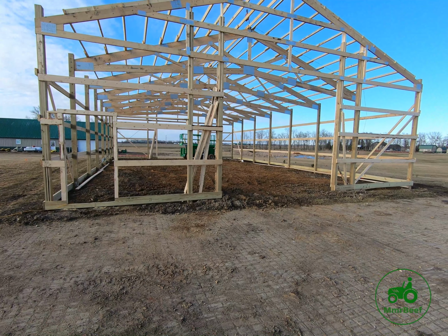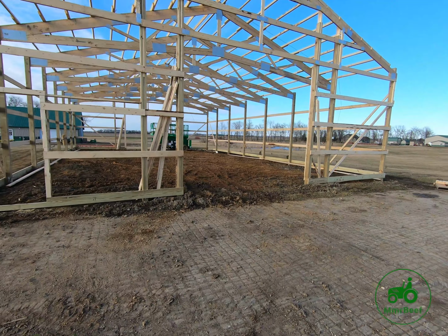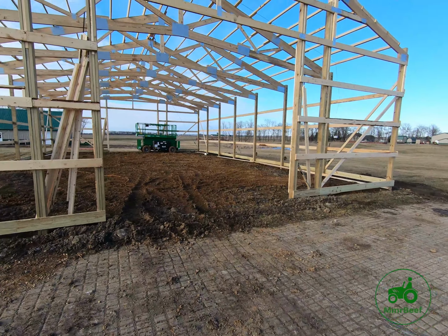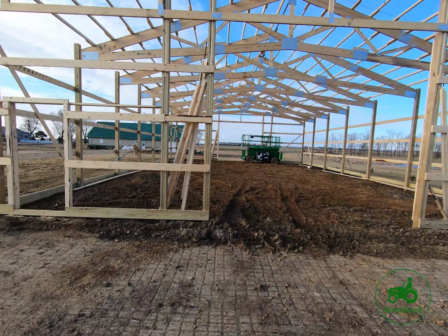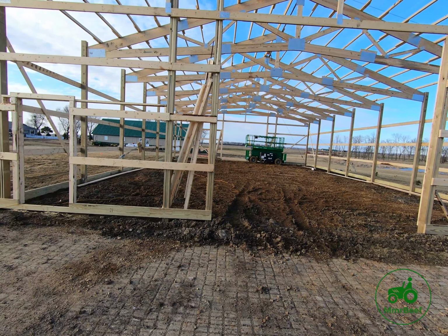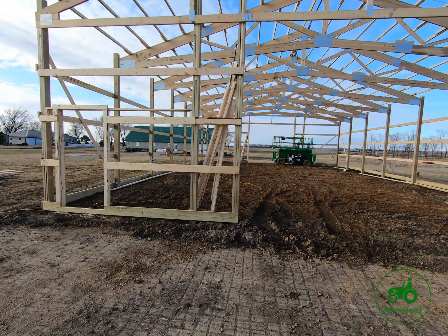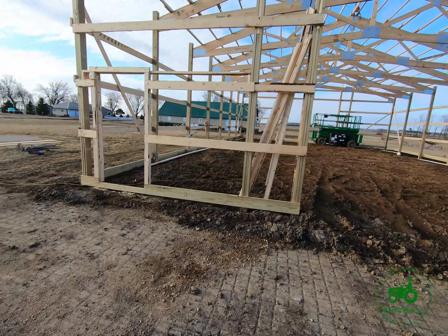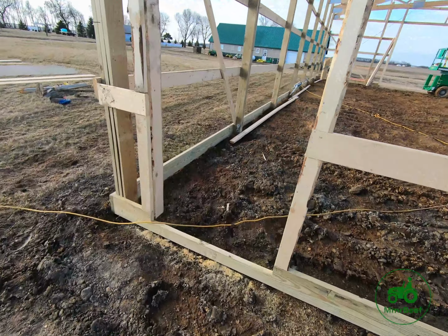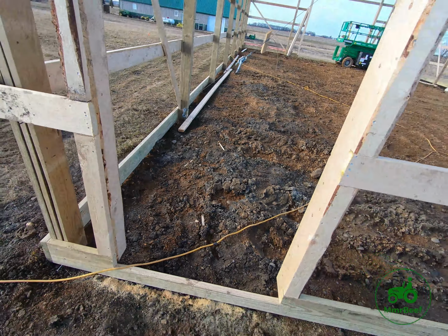But to answer a couple questions, and I think I've answered some of these in the comments. Concrete floor, yes, it will have a concrete floor in it. I think I mentioned that in the last video. It'll be a 4-inch concrete floor, and it will be probably 4,000 psi concrete. The height of the floor is going to be the height of this door right here. So ultimately the building overall is going to be, the floor will be above grade.